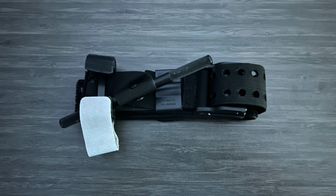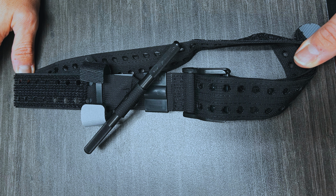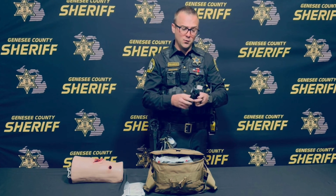And then obviously everybody knows what a tourniquet is. If you don't know what a tourniquet is, I'm going to explain it. Tourniquets go on our extremities when we have a traumatic wound to any of those extremities and there is a large amount of blood coming from the wound.